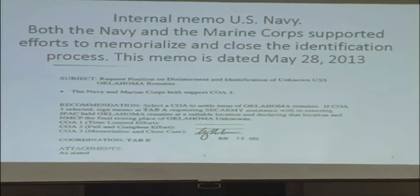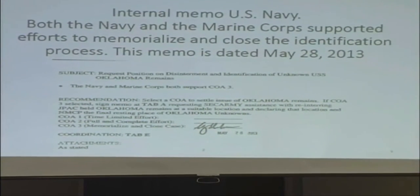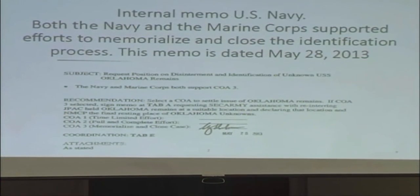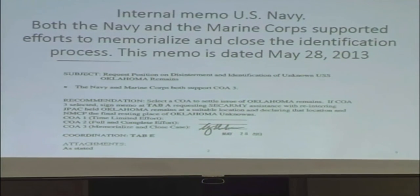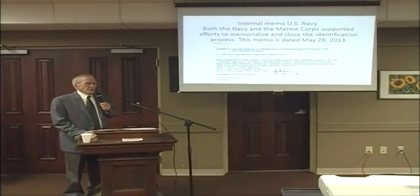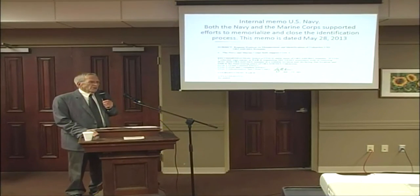This is an internal government memo dated May 28, 2013, recommending a course of action 3, which says memorialize and close the case. This memo was a result of some Oklahoma sailors who survived and were wondering about their shipmates who were lost, and petitioned Congress in 2000 to do something about it.